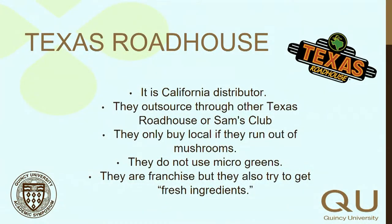And then Texas Roadhouse is another franchise restaurant. We have found that places like this only go through their select distributor and bulk suppliers when they need to source elsewhere.